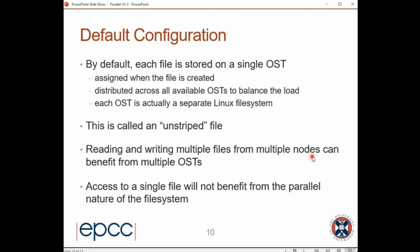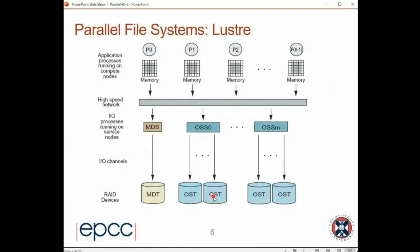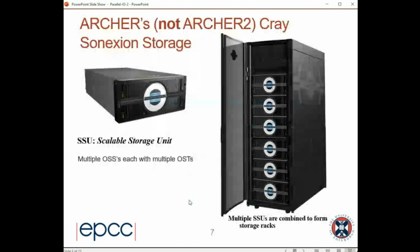So reading and writing multiple files from multiple nodes can benefit from multiple OSTs. But access to a single file will not benefit from the parallel nature of the file system, because a single file is stored in a single OST, and typically you're limited by the disk. Disks are quite slow compared to memory access and networks and such like. So if you have multiple files, you'll benefit from the parallel nature of the file system, because different files will be stored on different disks. But if you have a single file and you don't stripe it, it will sit on a single disk, and you won't benefit in general from the parallel nature of the file system.